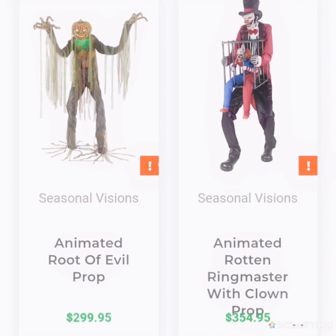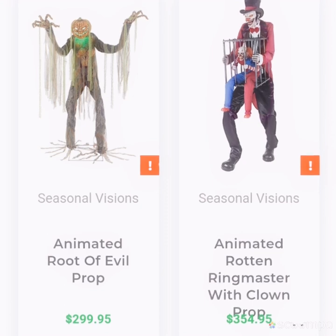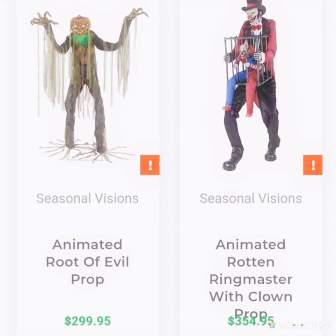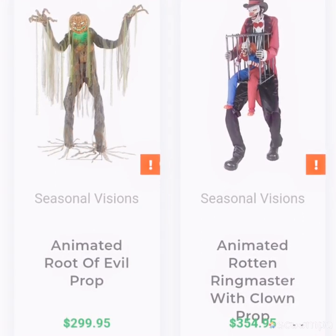But the animated Root of Evil prop, I'm not a fan of this. $299.95 is a little much for this guy. If you're looking for good detail, I would buy him. But other than that, his animation is good, but his phrases are garbage.